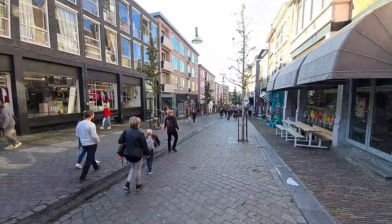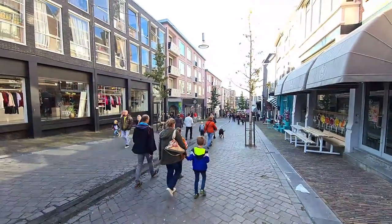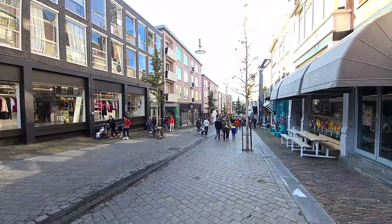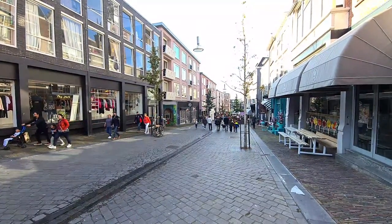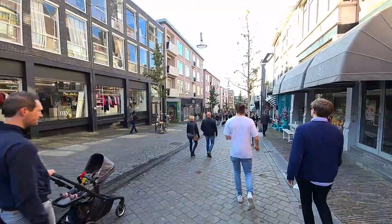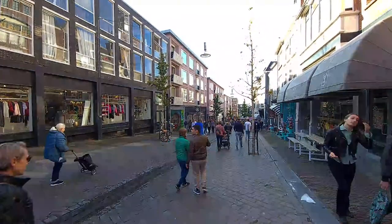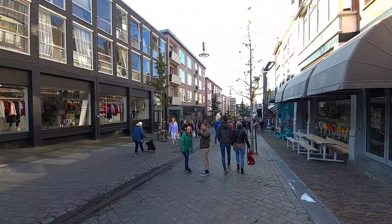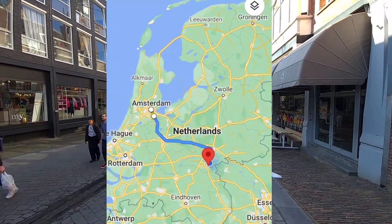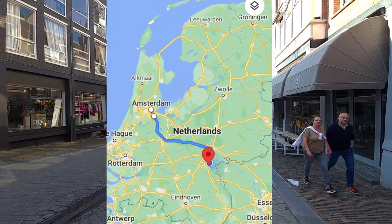All right, let me try to show you the map which I took today. Well, it seems I can't do that. I don't know if you can see that. The red point is where we are. As you see, it's very close to the German border and it's pretty far away from Amsterdam Centrum.